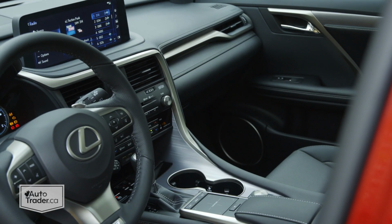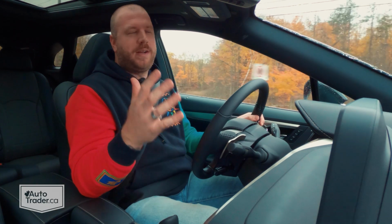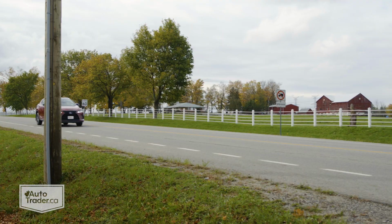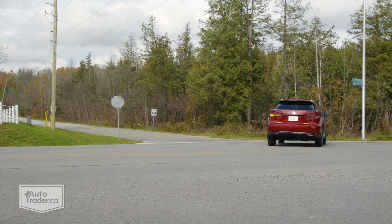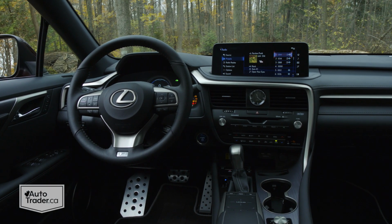I know Lexus has a reputation of being boring, but whether you're talking about in here or outside, that's clearly not the case. Whether you love it or you hate it, it definitely turns heads. It's not a very anonymous design. It has a unique look to it. And in here, if you take a look, the asymmetrical cabin, it's really cool.